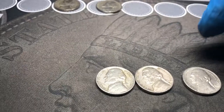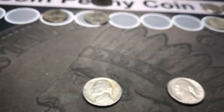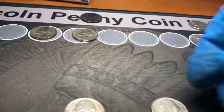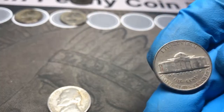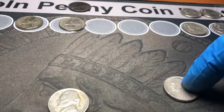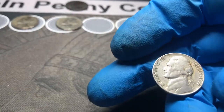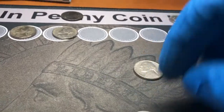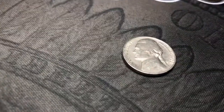I think this box must be heating up. We start out with a 1958 out of Philly. And then we can move to the 1952 out of San Francisco. I may actually need that one for my book. I'm going to take a look. And then we have a 1939, unfortunately out of Philly. No mint mark on that one. But we'll add it, and I'll check the book for that one.